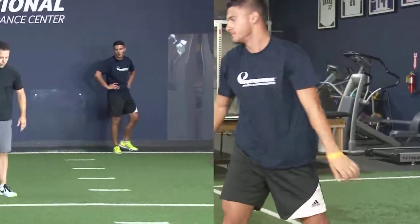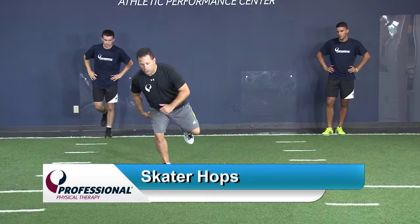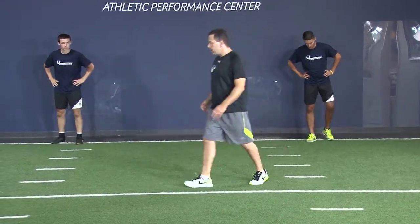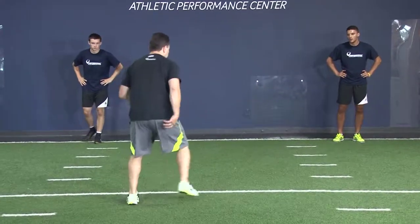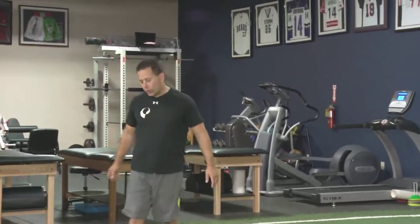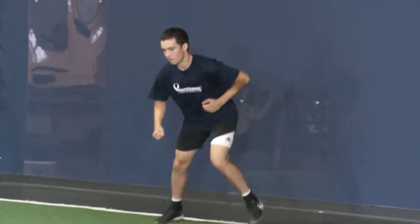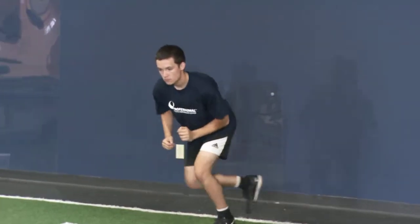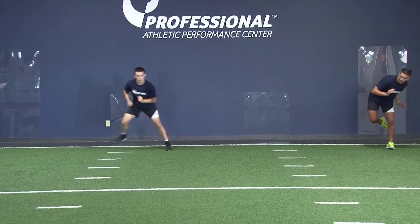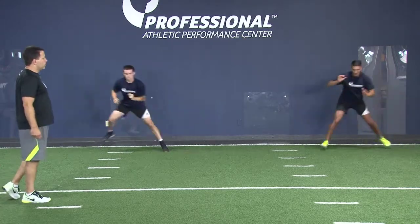Good. What you're going to do is from here, you're going to start on your left. You're going to jump, stick, hold on your right. Push back, hold on your left. Okay? What I want to see is that your hips sit back, hold that position. So we're going to start on our right foot, jumping to our left. Jump. Good. Jump, jump, jump, jump, jump. Good, rest.